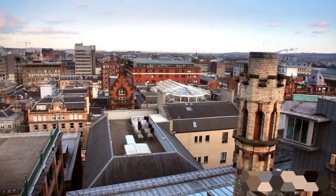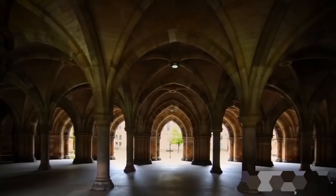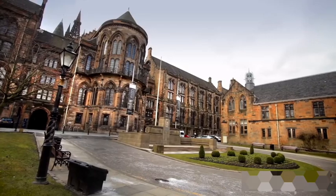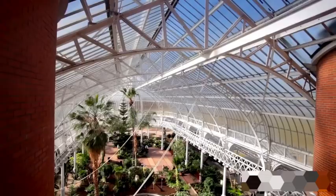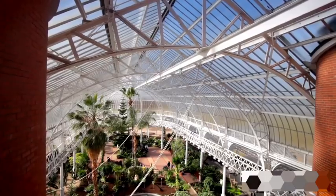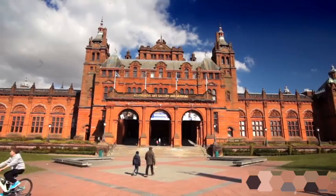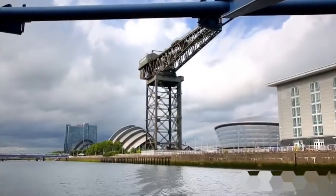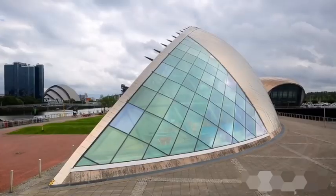A city forged upon the wealth of seafaring trade, it is graced with architectural masterpieces, green estates, and imposing modern-day marvels. However, the people of Glasgow remain fiercely proud of their working-class roots and celebrate their industrial heritage alongside the elegance and extravagance that followed.